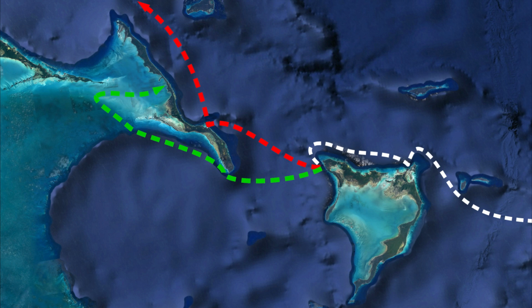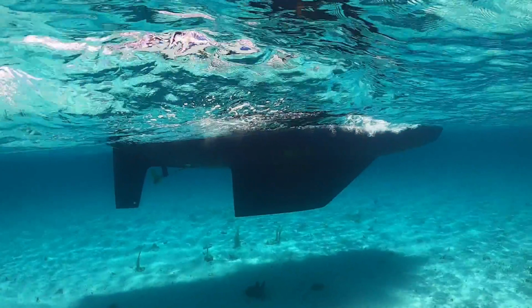However, gliding through turquoise shallow waters with no land in sight is one of the real highlights of sailing in the Bahamas.